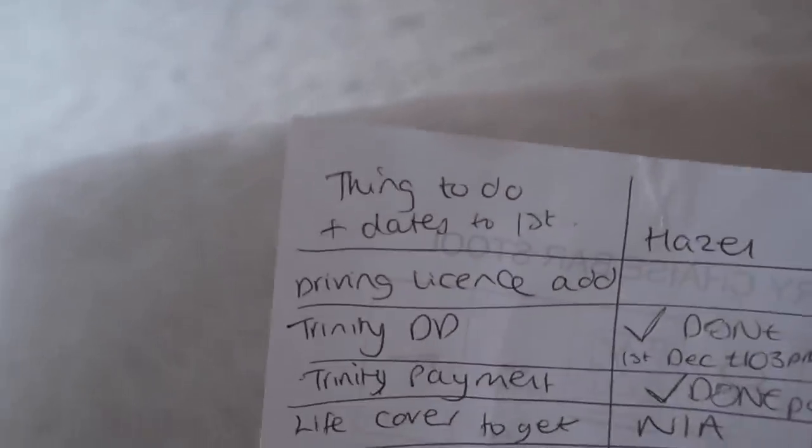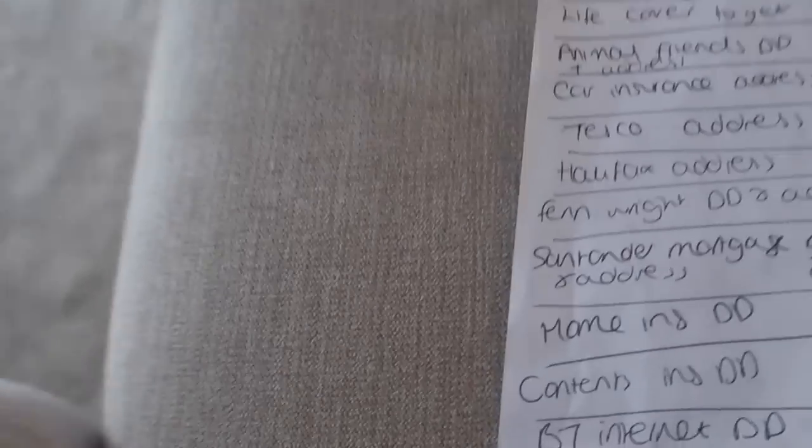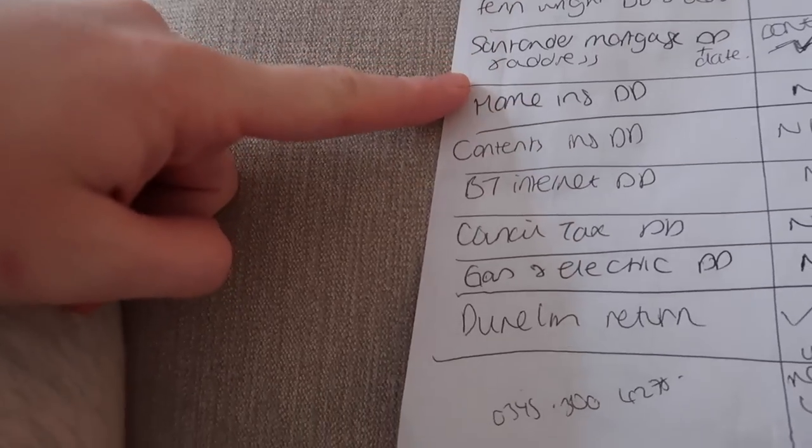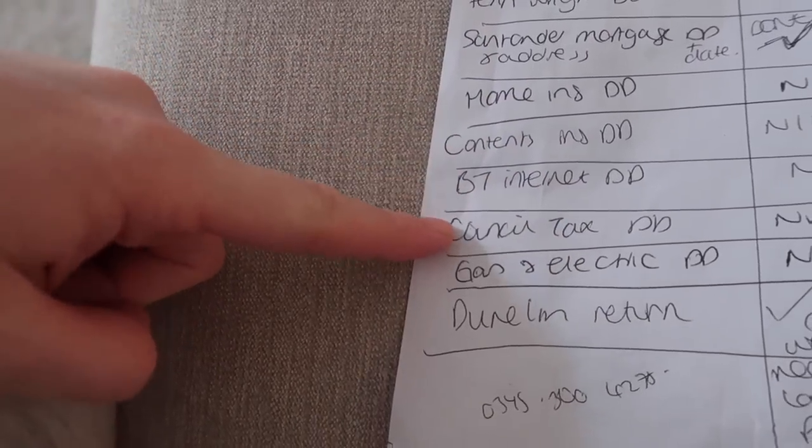My writing, I can write neater than this, but you just rush in, I don't care. Anyway, things to do and dates to first, which basically means I want to put all the direct debits to the first. I put Hazel Jordan, and then a column if we need to do it or not, and basically all the things like driving license, life cover, pet insurance, loads of things, home insurance, contents, BT internet, council tax, gas.